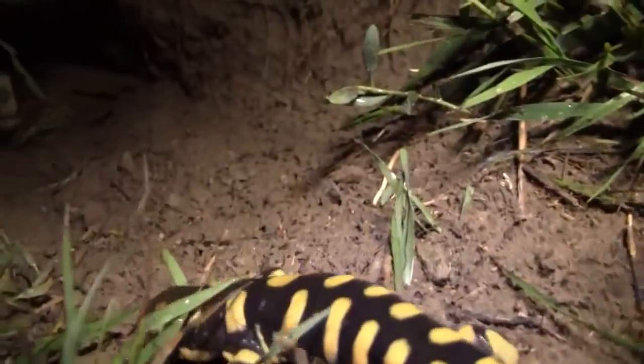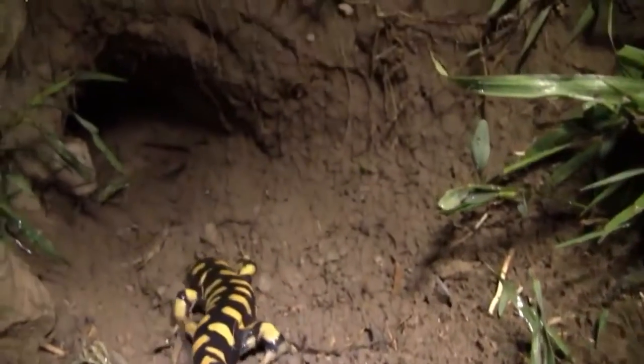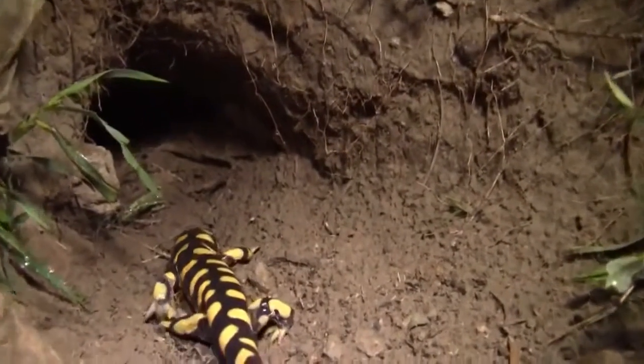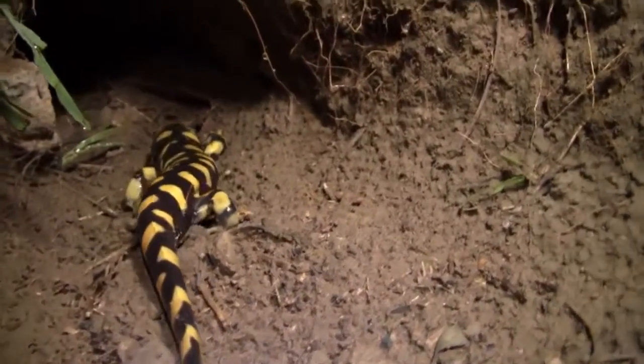Finally, he's arrived. Shelter with unlimited space that he didn't even have to build himself. Here at the Prairie Dog Town.